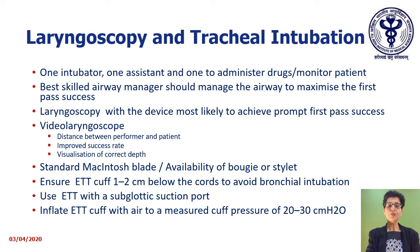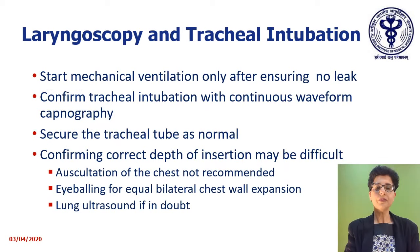The endotracheal tube cuff should be placed 1 to 2 cm below the cords to prevent endobronchial intubation. Ideally, an endotracheal tube with a subglottic suction port should be used, and the cuff of the endotracheal tube should be inflated with air to a measured cuff pressure of 20 to 30 cm of water. After intubation, mechanical ventilation should only be started after ensuring that there is no cuff leak. Tracheal intubation should be confirmed with capnography, and the tracheal tube is secured using a tape or a tie.